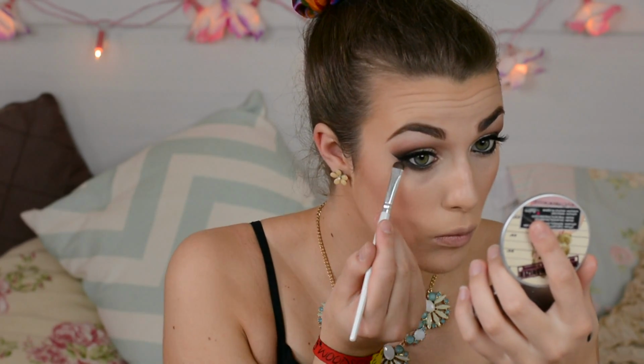I do this on almost every single night out I do, and whenever I want to look a bit more glam and add some smokiness, and it basically only takes these two products. You just go back and forth with the two shadows and it looks beautiful.